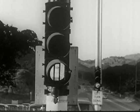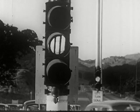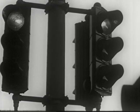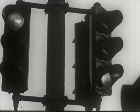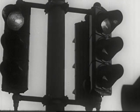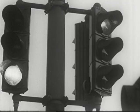Most familiar of all traffic control devices is the three-color stop and go signal. The red stoplight is always at the top. The yellow light is a warning to stop unless you are already in the intersection. The green light means you may proceed when the intersection has cleared.